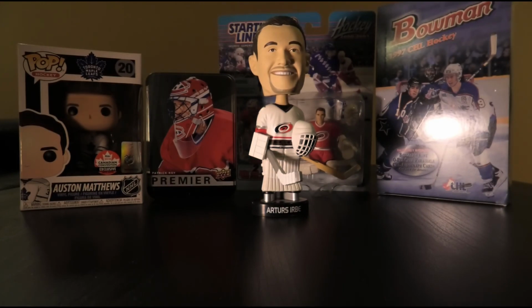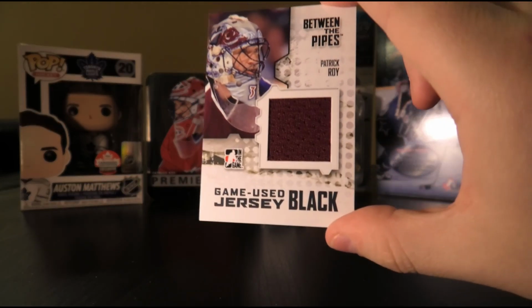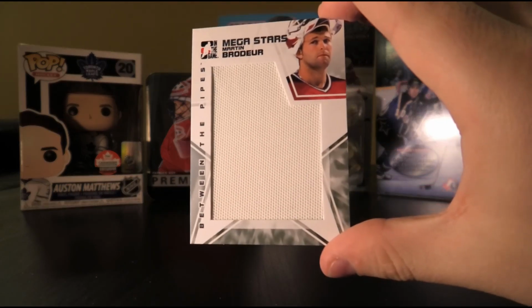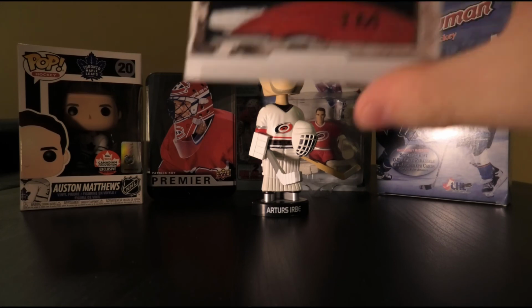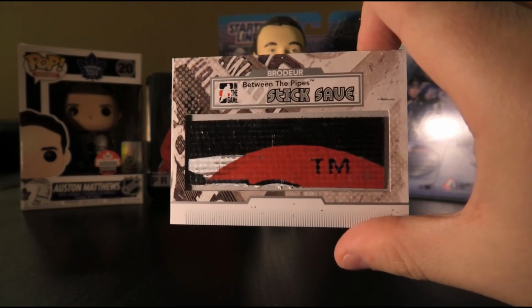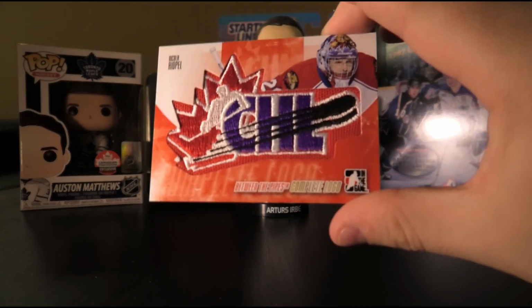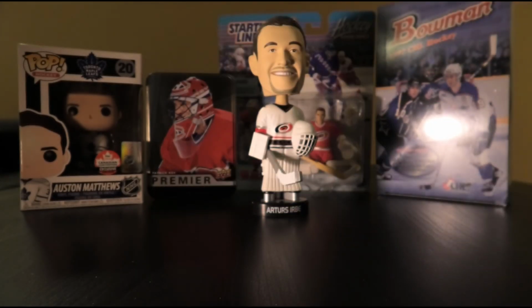And when it came to memorabilia, we burned down the roof, metaphorically speaking. Mike Murphy jersey, Patrick Wah jersey, black version, Marty Brodeur, Megastars, large jersey. We got Marty Brodeur, stick save silver, numbered out of 9. And of course, ended it off with a CHL complete logo, 1 of 1.